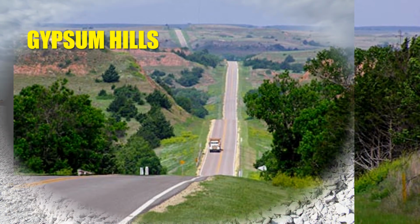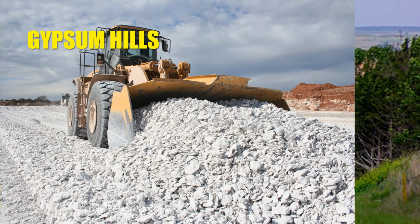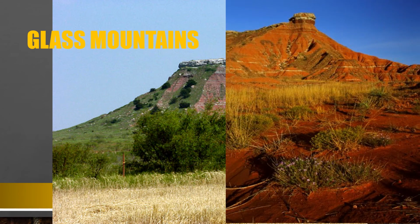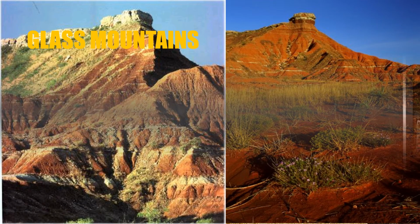And if you actually look in the veins of these places, you can find that that salt is gypsum. There is a state park up north of Fairview called the Glass Mountains, which has a lot of this gypsum in it. And if you actually look at it, it has a glittery side and then a rough side. And if you ever see it in the sunlight, you can see why they call it the Glass Mountains.